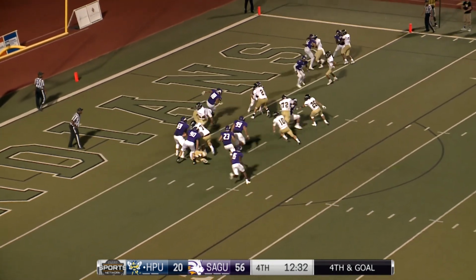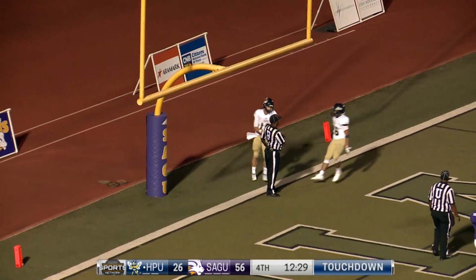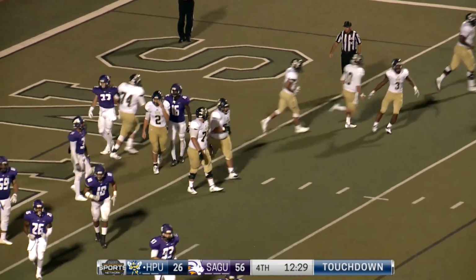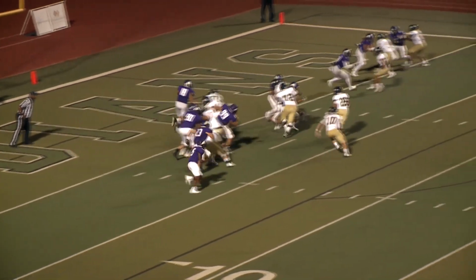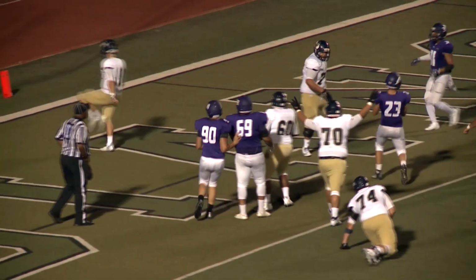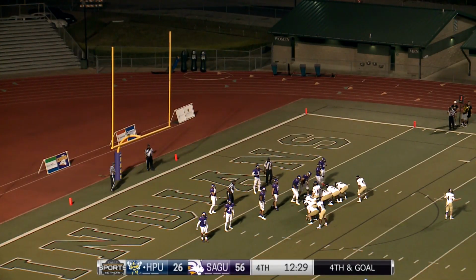Monteith is going to run it to the right, and he's going to get in easily as he sneaks his way in from the 1. And this is going to give Howard Payne 27, barring the extra point here. Smart setup here, putting 3 men out top. That creates the space he needed to find the hole. Just waltzes in after really setting the drive up on his scramble down to around the 5-yard line.